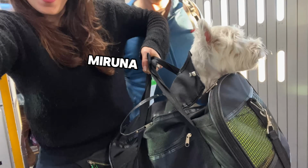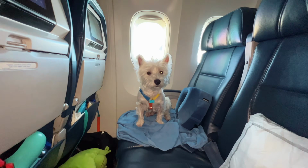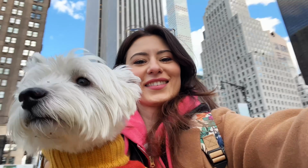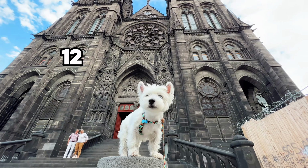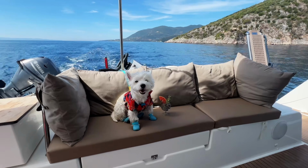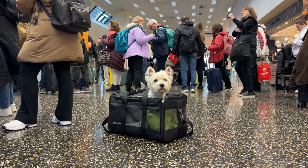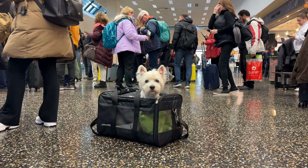Hi, I'm Miruna and this is my Westie dog Sami. He's a dog traveler, and guess how many countries he's been in so far? 12 and counting. Today we'll talk about how traveling with your dog is changing and what that means for us as dog owners.